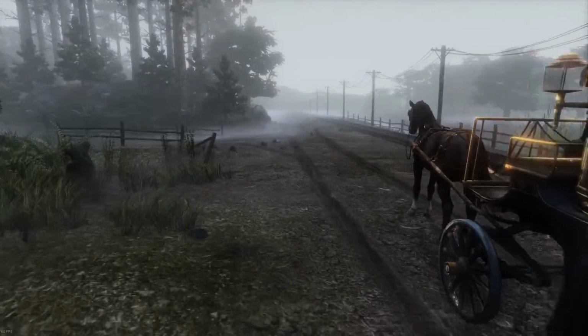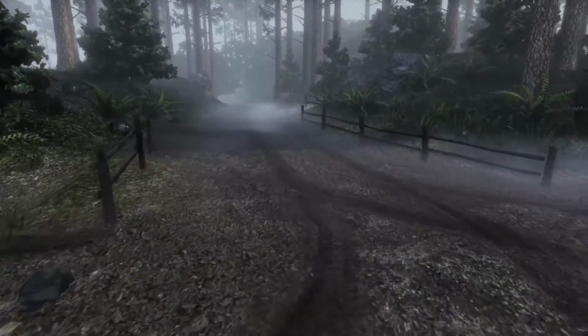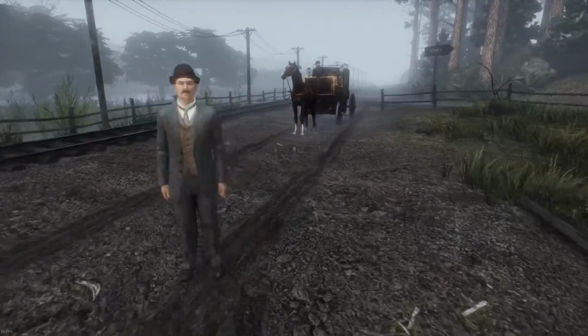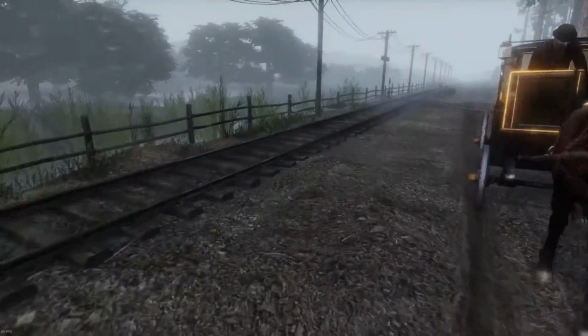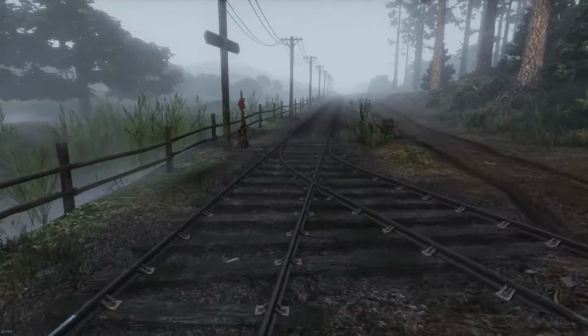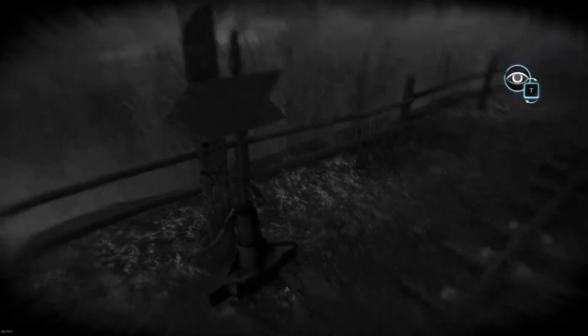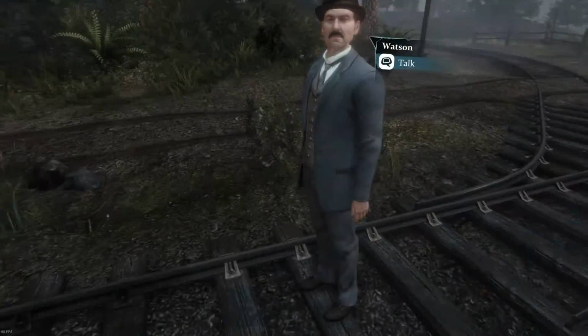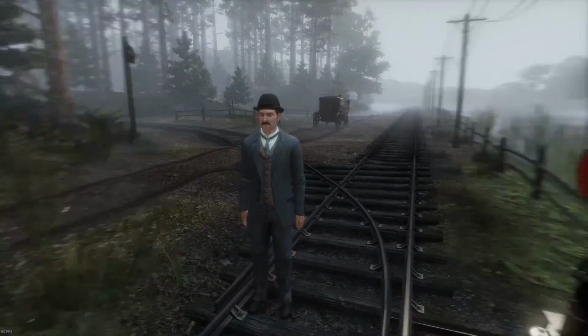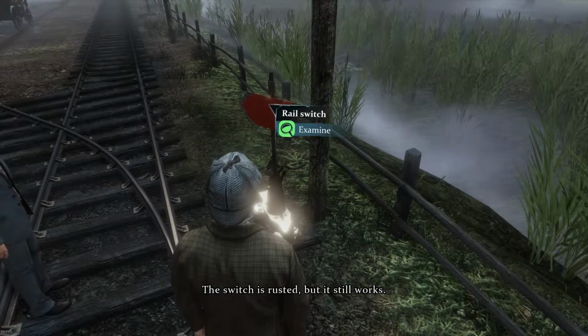I'm confused. I got road. Maybe there was tracks. Let's see if there was footprints. The answer is I see nothing. The switch is rusted, but it still works.